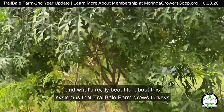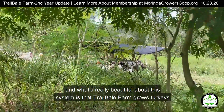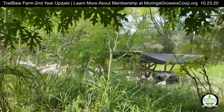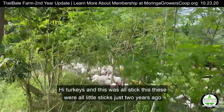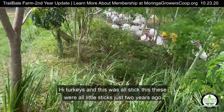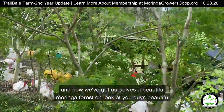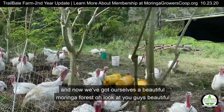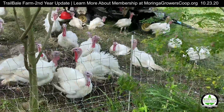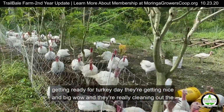And what's really beautiful about this system is that TrailBale Farm grows turkeys. Hi, turkeys. And this was all stick. These were all little sticks just 2 years ago. And now we've got ourselves a beautiful moringa forest. Oh, look at you guys. Beautiful. Getting ready for Turkey Day. They're getting nice and big.